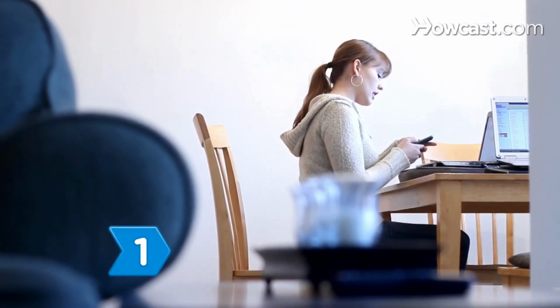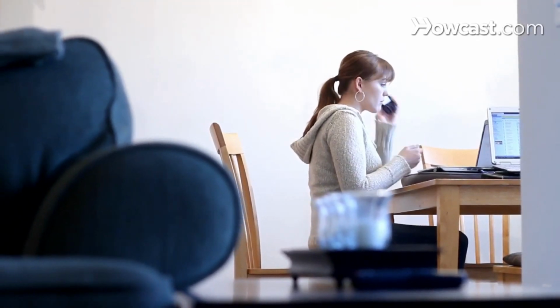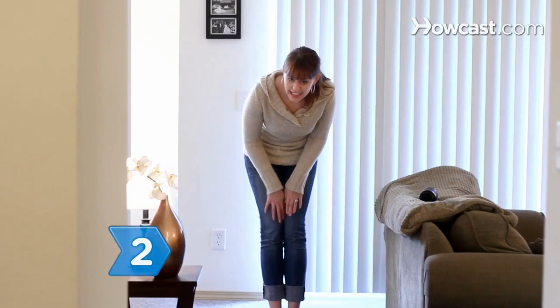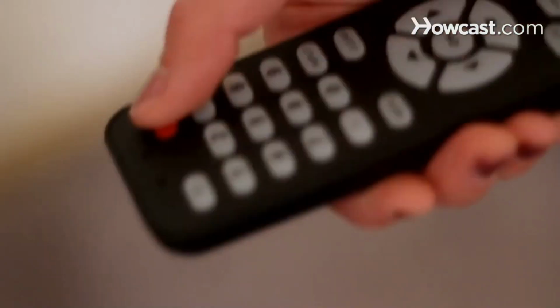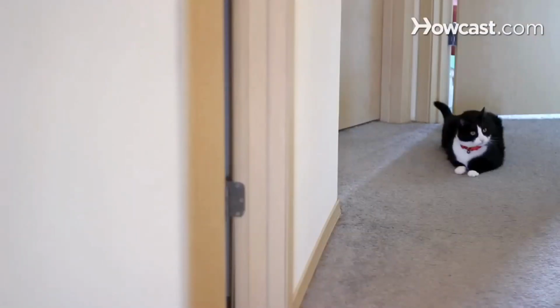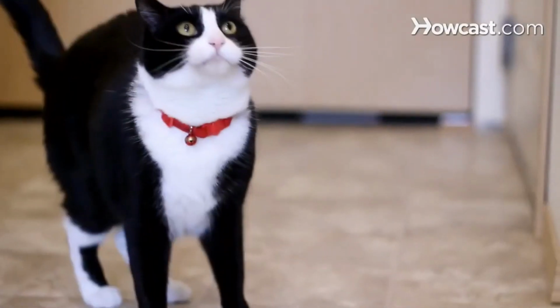Step 1. Schedule an examination for your cat with your veterinarian before you begin training. You want to make sure they don't have any health problems that may be aggravated by training. Step 2. Make sure you have your cat's undivided attention. Eliminate distractions such as music and television sounds. Cats are naturally curious, so you may need to show them a treat. Hold it in your fingertips and let them smell it, but don't give it to them.